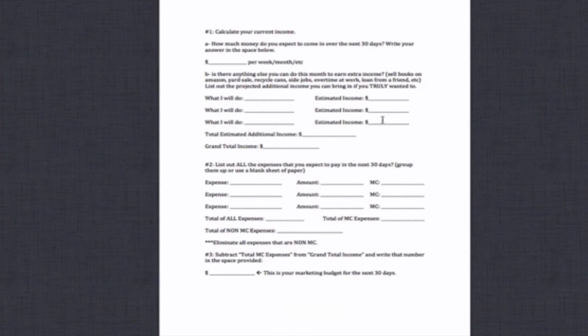Then I want you to add these 3 columns up and write the result of that right here in this column, which is the total estimated additional income. Then once you get that, you're going to add this column and the first column that you filled out up here, which is the money that's already coming in. Add those together and you will get a grand total income for this 30 days. All right, so you want to go ahead and do that.